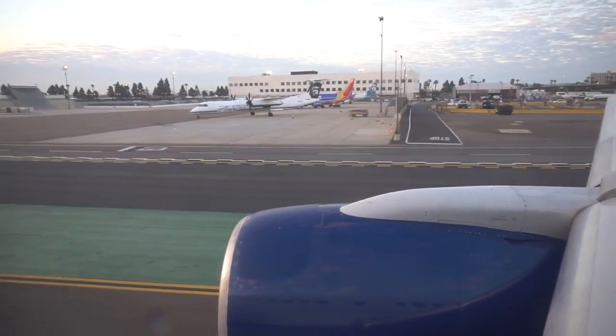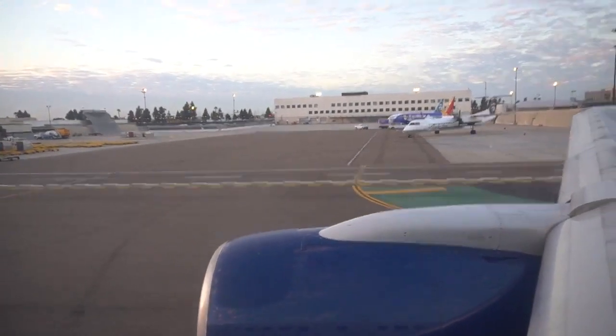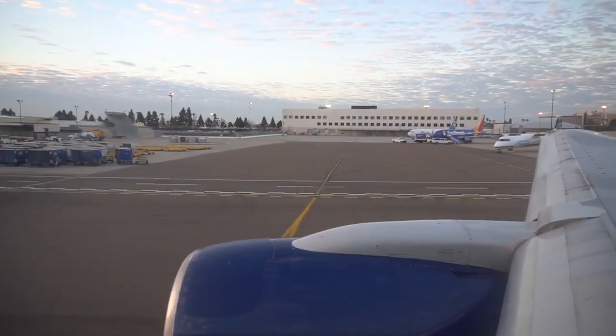2016 was not that long ago, and yet we're still able to see some planes that don't fly to San Diego anymore, like this Q400 from Alaska, for example.